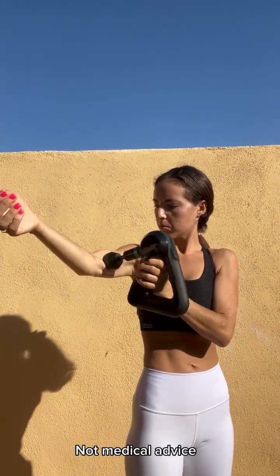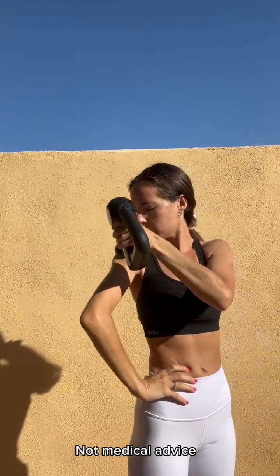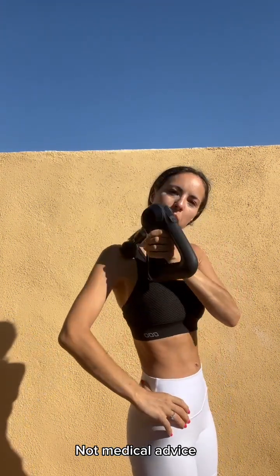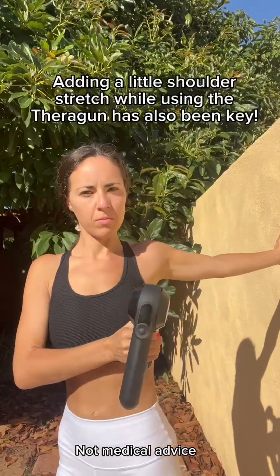The lymph nodes around my neck and collarbone were super clogged and inflamed for a long time, and I put a lot of focus on improving that area and thankfully no longer have any issues. One of the things that helped tremendously with this was adding in some stretching in different positions while using the Theragun.